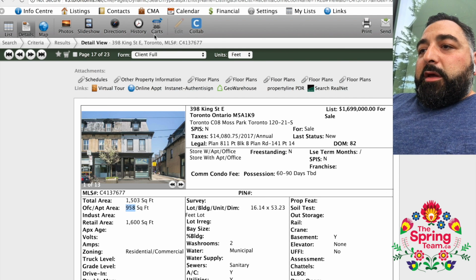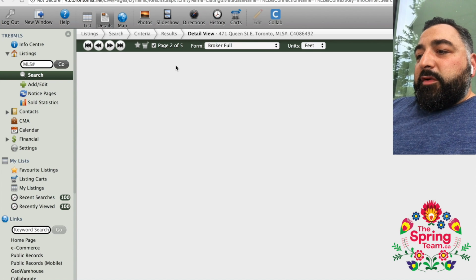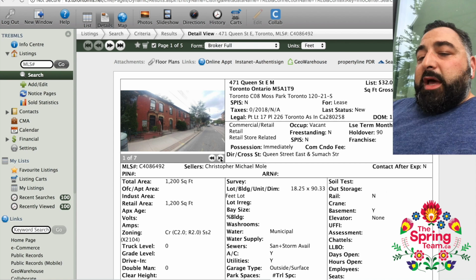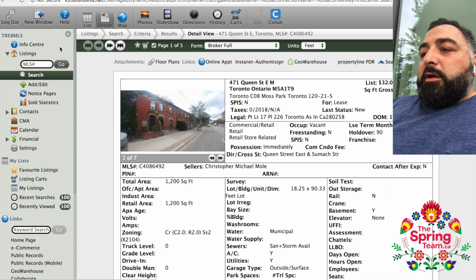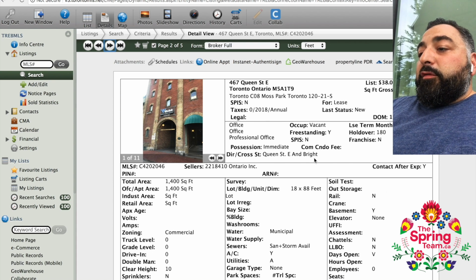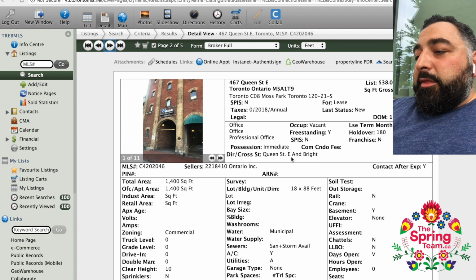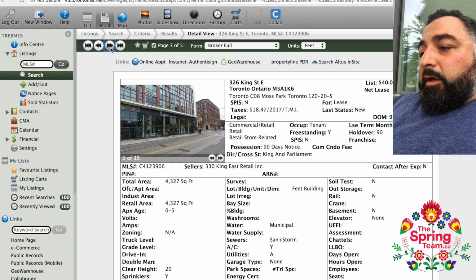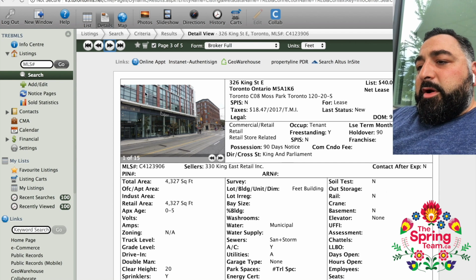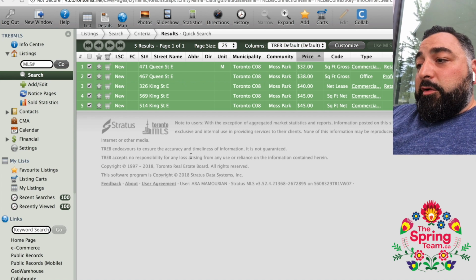So let's look at the numbers real quick on what stuff is leasing for in the neighborhood. Close to this building, you've got 471 Queen Street East in one of these apartment buildings at 1,200 square feet at a gross lease of $32 per square foot. You're looking at about $4,000 a month here. And over here, you're looking at about $4,500 a month. Excuse that motorcycle there. $4,500 a month for this space that is overall comparable to what we're talking about. Another one here is a much larger space that is not at all comparable, so we don't need to look at that one. So they're only getting $2,250 for a space that should be getting about $4,000 to $4,500 per month.